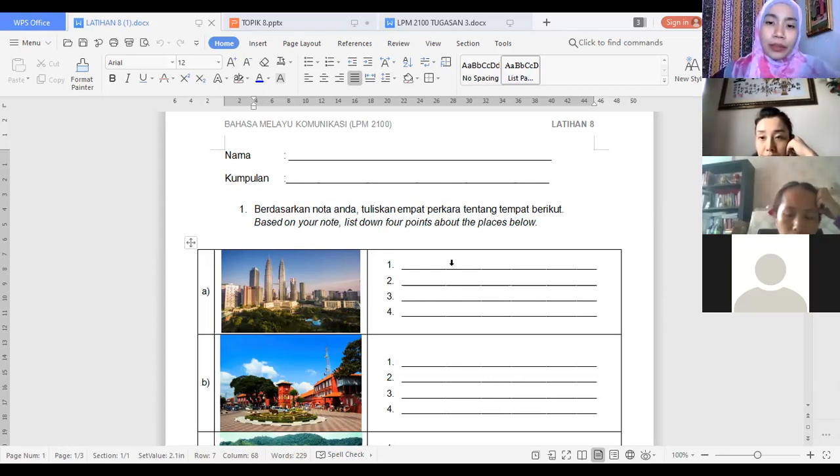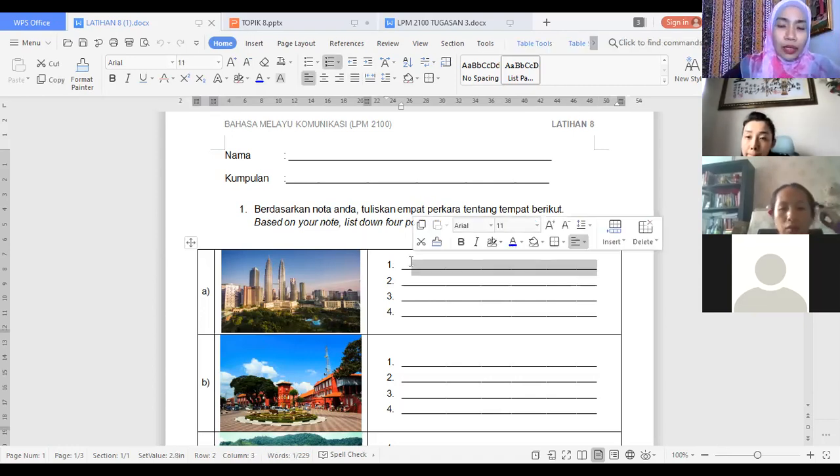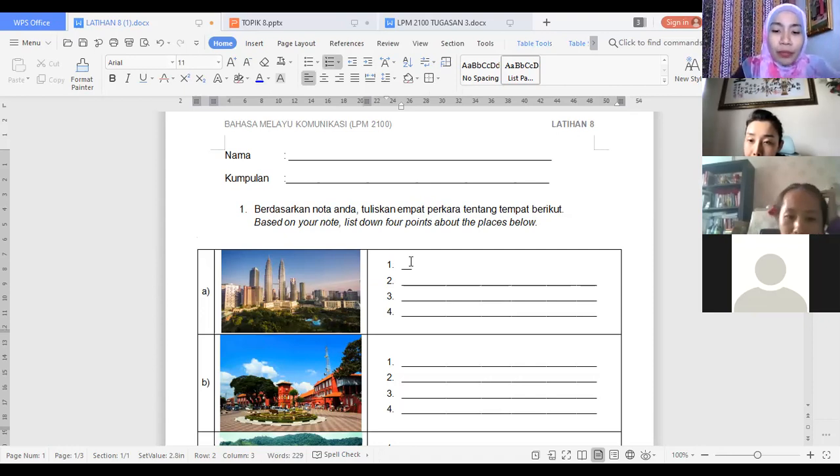For example, number one, I try to write down the answer. Okay. What do you know about Kuala Lumpur? Maybe you can say, Kuala Lumpur. Okay, refer to your notes. Kuala Lumpur, Ibu Negara, Malaysia, right? Because Kuala Lumpur is the capital of Malaysia, right?